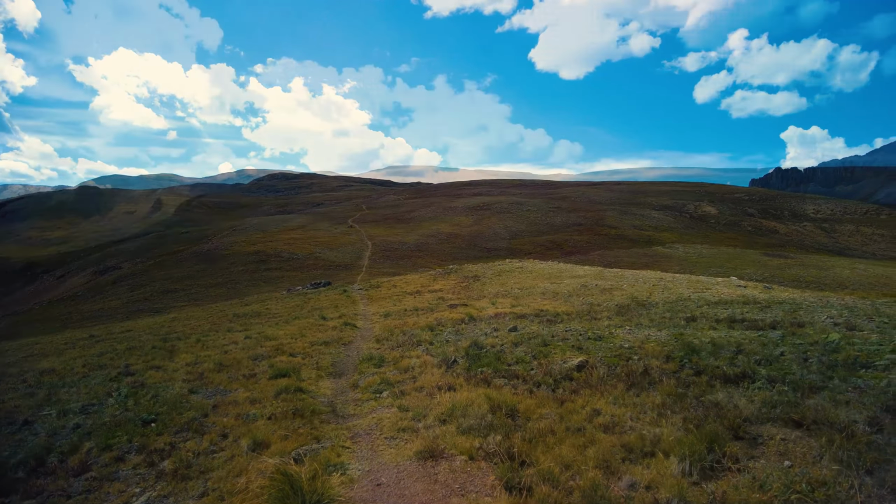All right, everyone, we have reached the junction of Stony Pass Road and the Colorado Trail. And that's another 16.1 miles for 500 miles of fun in 2021.